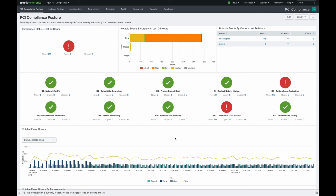Now, you'll see this term notable events a lot of times today. Notable events are alerts in the Splunk app for PCI compliance. And so if there's any alerts that indicate a violation of a requirement, then those are indicated here. Now, down below here, we have the different requirements from PCI. We have 10 of the 12 requirements represented here because those are the requirements that the app for PCI compliance supports. And you'll see everything from requirement 1, which is all about network traffic, firewalls, segmentation on your network, and that sort of thing, to requirement 11, which is all about vulnerability scanning of your environment.